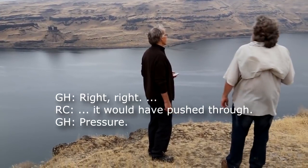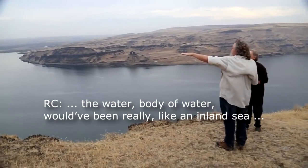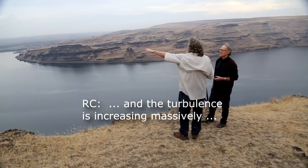And ferocious flows. Oh my God. Yeah. And so really, if you look out this way, the body of water was really like an inland sea, as far as we can see. Yeah. Except it's moving. Right. And it's turbulent. It's angry. And the turbulence is increasing massively as it comes up to this constriction.